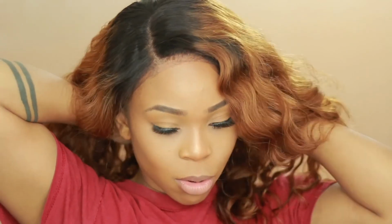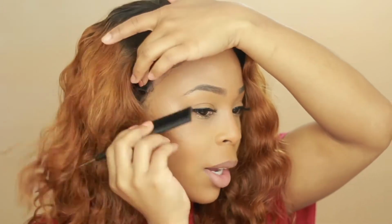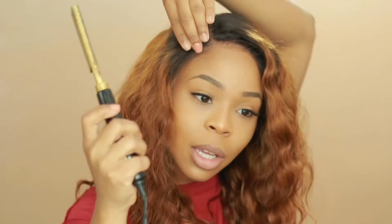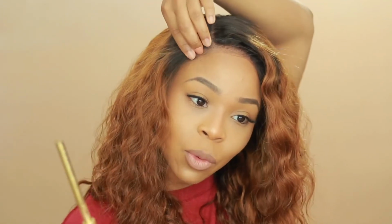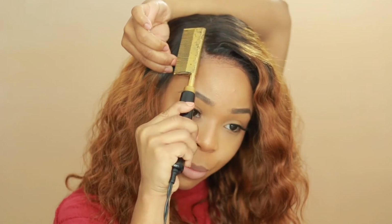But because my adjustable bands are adjustable, I can make this tighter, which will make it lay even flatter. So not really creating baby hairs, but kind of combing it over the lace so that it doesn't look so obvious. I'm just gonna flatten back here by holding a hot comb on my hair. Simple. And sometimes what I do to make it even flatter is put tension on the hair and pull it, and then put this there, boom.